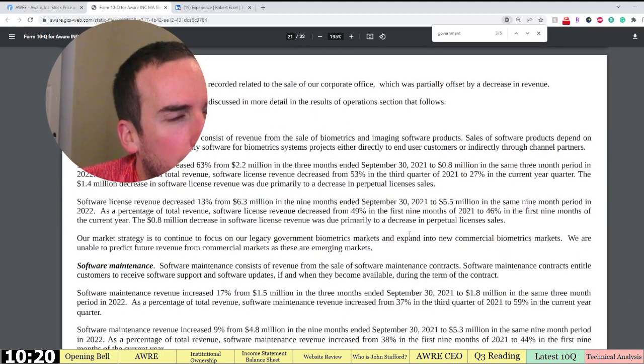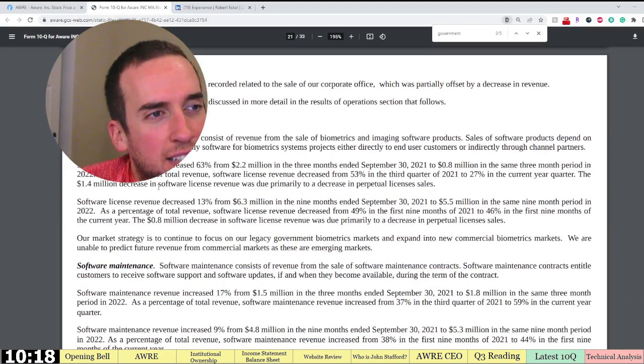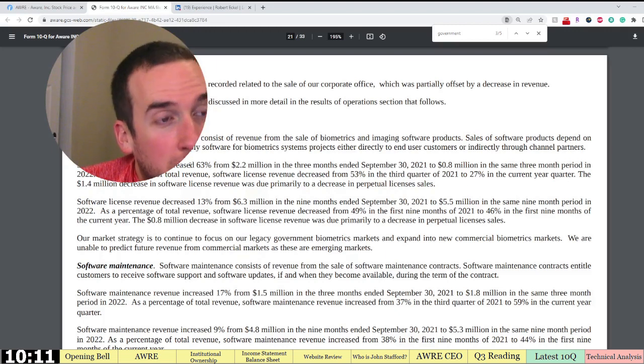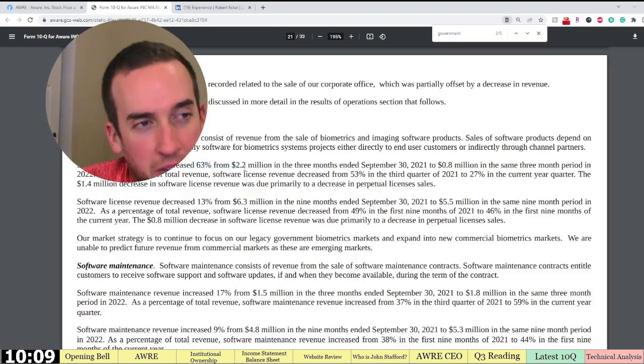Next thing, results of operations. Software licenses consist of revenue from the sale of biometrics. Software license revenue decreased 63%.